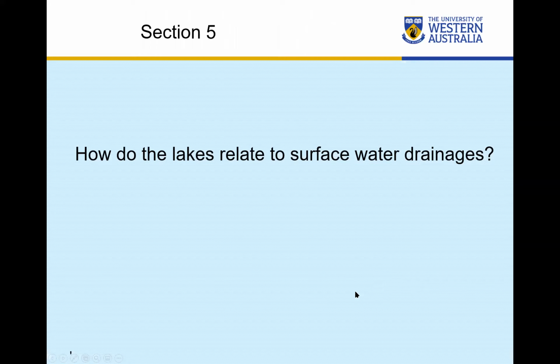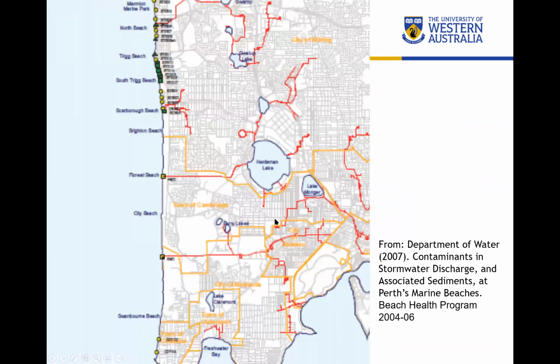So we're almost halfway through. Section 5: How do the lakes relate to the surface water drainages? Now, this is a bit fuzzy, I'm afraid, but here we are down here. We've got West Lake and we've got East Lake. This is Herdsman Lake up here.